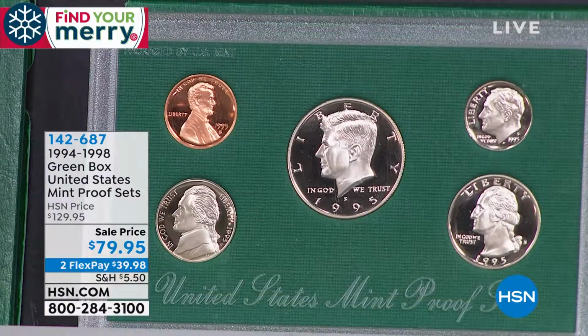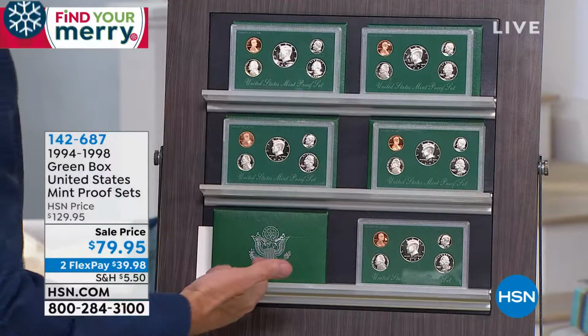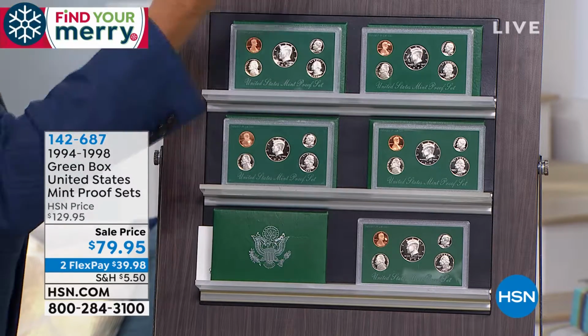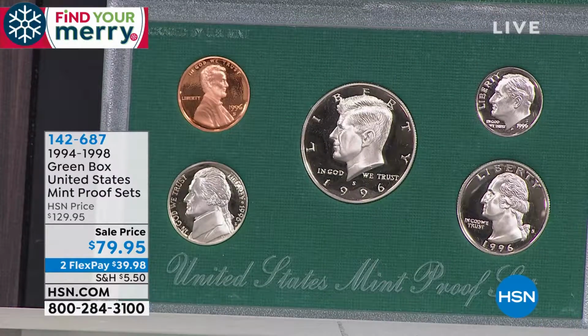And these are called Green Box United States proof sets. We're not very inventive as coin collectors. They're called green box sets because they're very green. They come in green boxes. We also have purple box sets and black box sets, the color of the box they come in. Red, right? No, there's no red. There's purple, there's blue, there's black, and there's green.